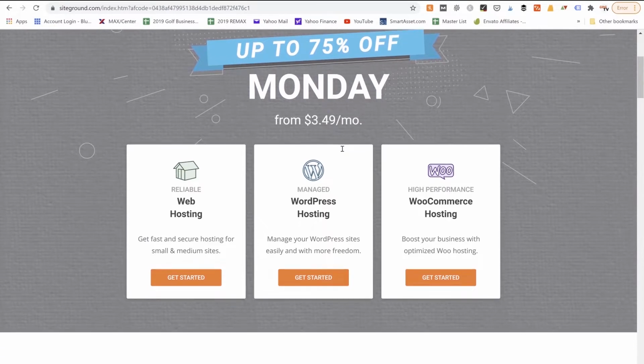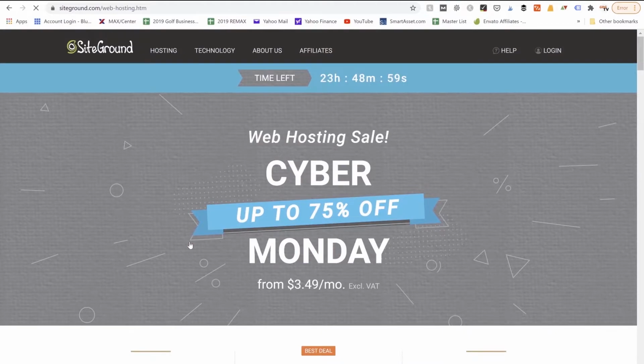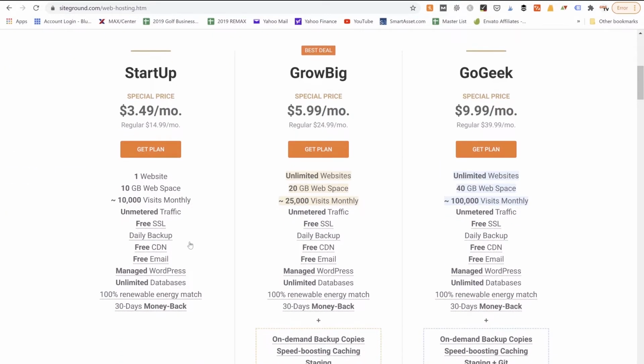So what you're going to do is come here to web hosting. You're going to click this orange get started button, and it's going to bring you to the plan page where you can see the different options that they have. The big difference here, you can start at $3.49 a month with just one website. If you've got lots of websites you plan on starting, you might want the Grow Big plan for $5.99 a month, and that's going to get you unlimited websites. You're also going to notice the regular payment amount is going to be $15 a month versus $25 a month. So it's $10 cheaper if you're doing just the one website versus unlimited.